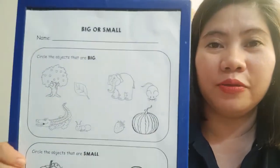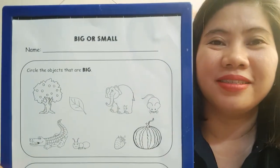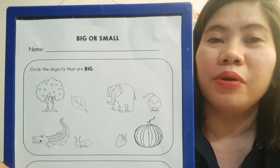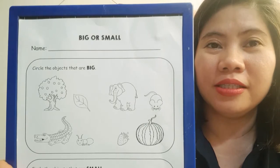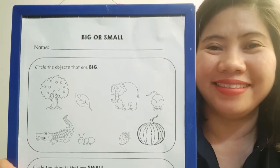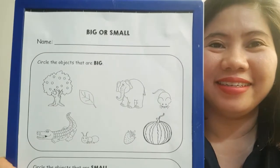Okay, can you help Miss Aloha to look at the picture? That's right. Can you help Miss Aloha to circle the objects that are big? Okay, let's start.